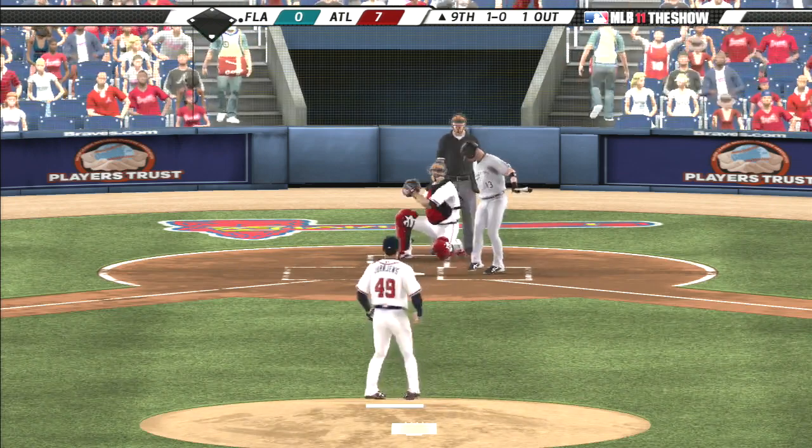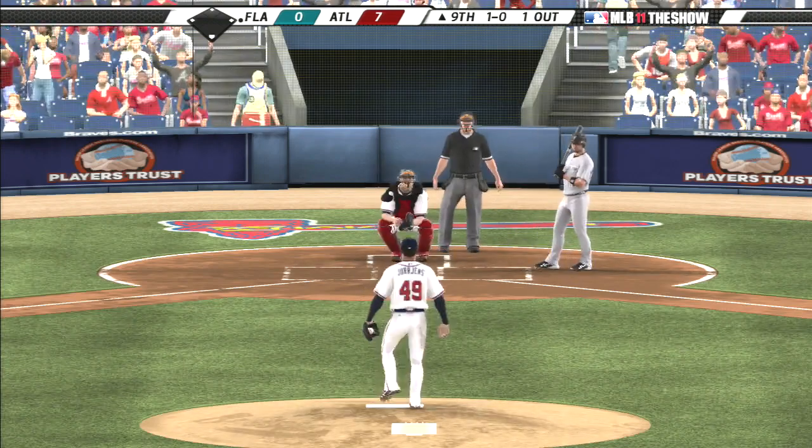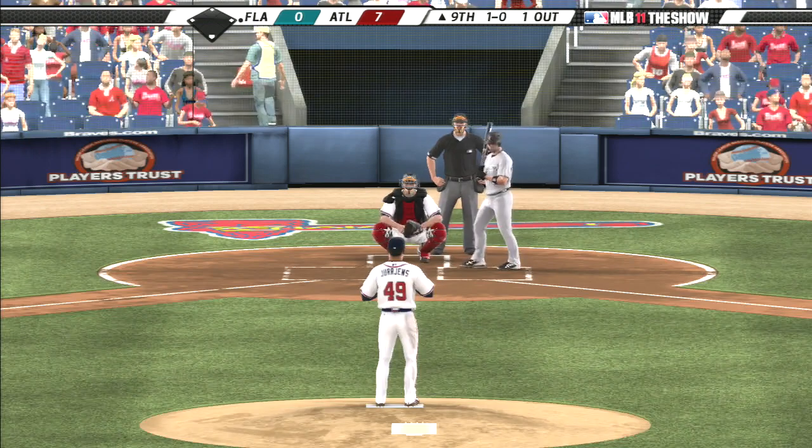And he takes ball one. And even though he's pitching well, this is a part of the order that he's really got to worry about. You know, they can turn a good outing into a bad one pretty darn quickly.